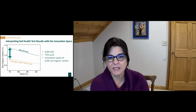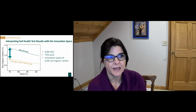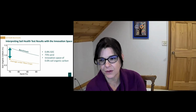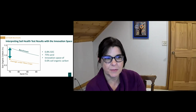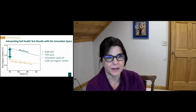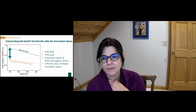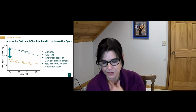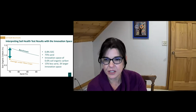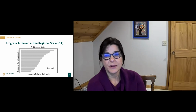So this just gives you some decision support to really be thinking about your soil and what it is capable of. And of course, I used carbon because that's something a lot of people are thinking about with carbon markets and climate smart goals. But we get the same information for aggregate stability as well. So if you have less sand in your soil, you have a 3 times larger innovation space than you do if your soil is really sandy. And we think that's useful, locally relevant information that you can make decisions on and you can assess your changes in management on.